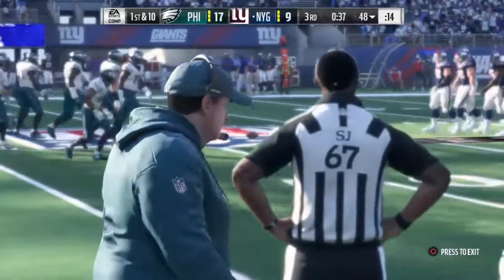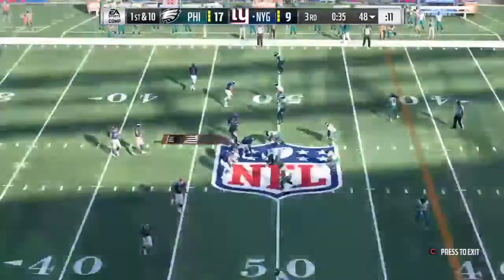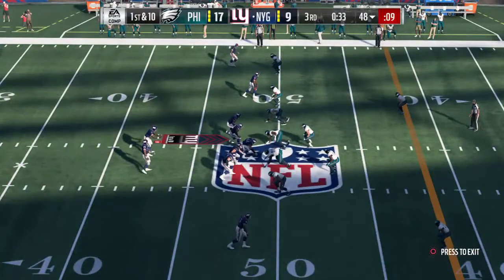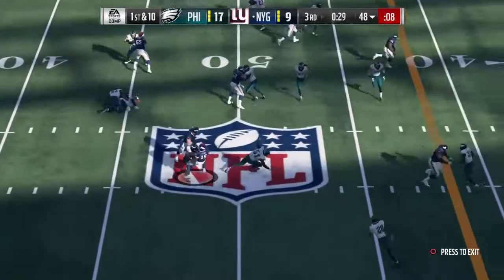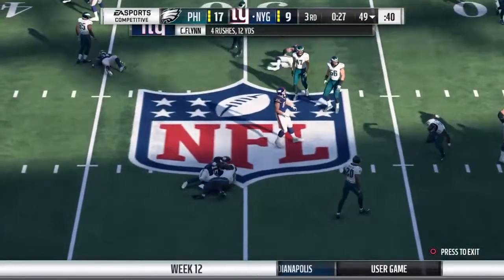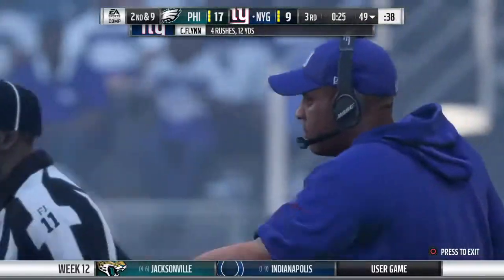Looks like the defense is in press coverage here. They'll run the option right here on first down. Only a yard on the keeper, and it'll be 2nd down.